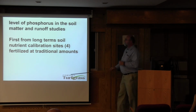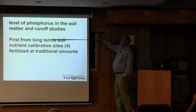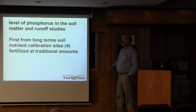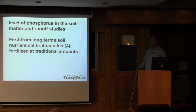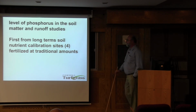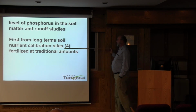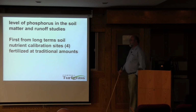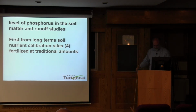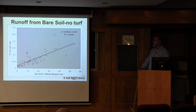So we looked at, Doug looked at first taking some long-term soil nutrient calibration sites we had worked on, putting phosphorus levels at different amounts on. And these were 4 sites all across New York, going from the Adirondacks to Long Island, that are fertilized at typical fertilizer rates, not something that would not be typically done. They were about twice as much of what the soil test would require, but probably within more traditional range.